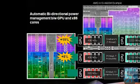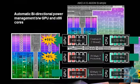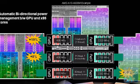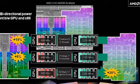So it turns out that based on the code that you're running, the core is able to balance the power to where it's needed. So if you want to use the central processing unit floating point unit, that will get the power. If you want to use the GPU's processing power, that will get the power. The power is allocated to whatever can do the computation most efficiently.